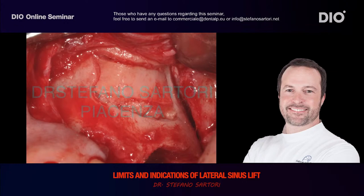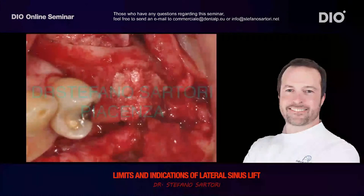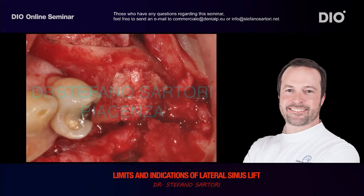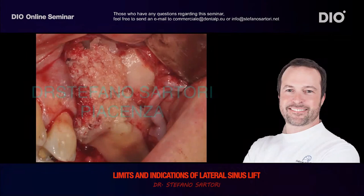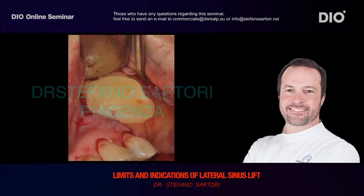Look at the next slide. Here you can see the correction of the mesial defect. Distally, this is the correction of the defect in the second molar region. And then I have performed an overcorrection of the defects with all the fresh frozen bone I had. And then all this was covered with several layers of PRGF membranes. This is the last layer of the PRGF.